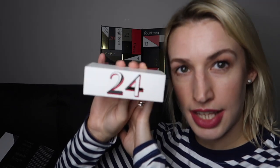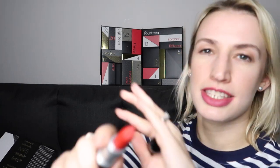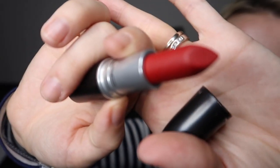So it's a 24-day calendar. This is the last day. So let's see whether they've saved the best for last. So this is day number 24. And now we find MAC, and it's a full size. So this is the Retro MAC lipstick in Ruby Woo, which is just a classic, bright, Christmassy red.